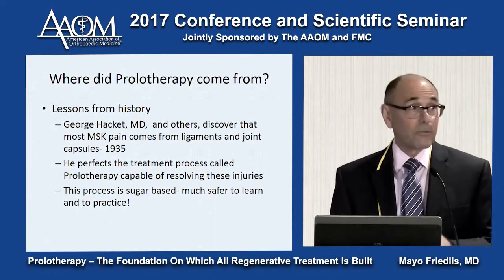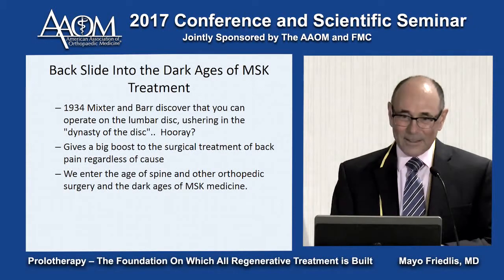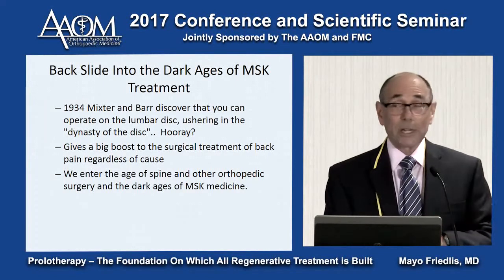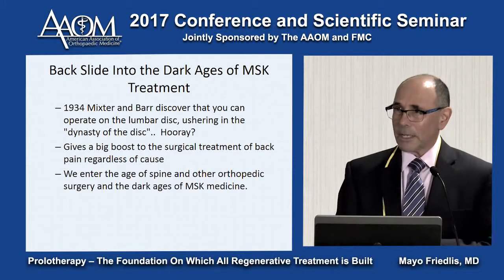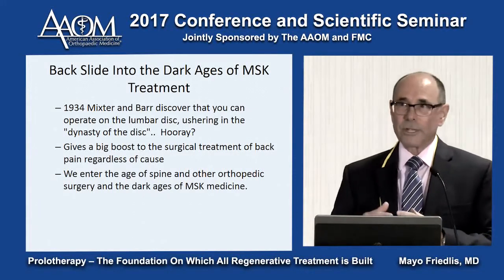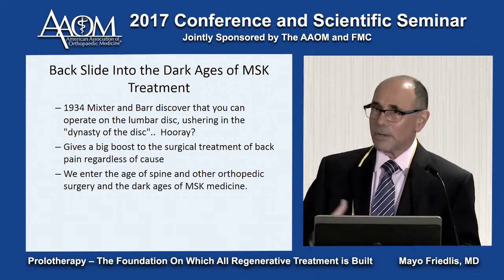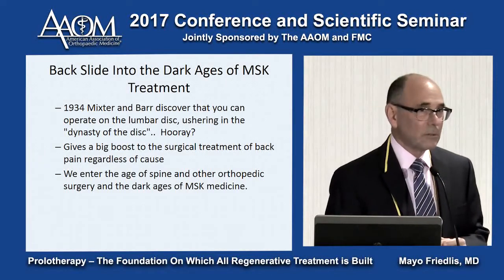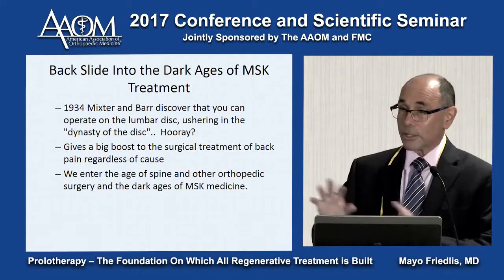So we're all home free now, right? We got a cure for musculoskeletal pain. About the same time, Mixter and Barr figured out that the lumbar disc could be operated on, and it sort of threw us into a tailspin in terms of musculoskeletal pain. We lost that momentum that George Hackett was trying to achieve, and we became a sort of surgical solutions medical practice society. And we started to look at the disc as the cure for everything.